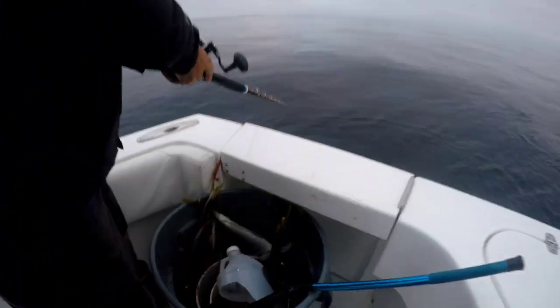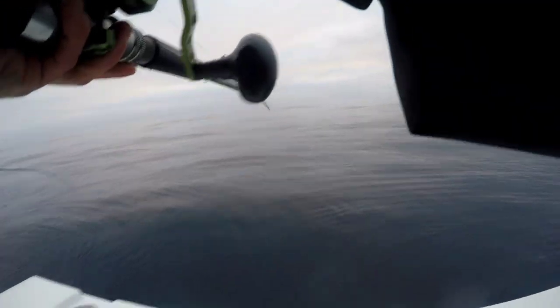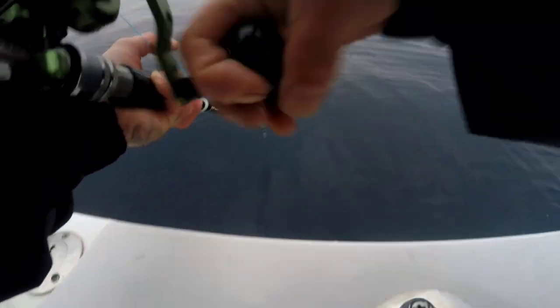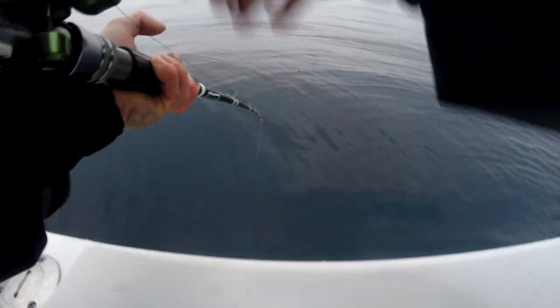Fish are biting. Yeah, a little better quality yellowtail. Yeah, they've been there like 60 to 90. Fresh one! Nice, buddy. Yes, sir.